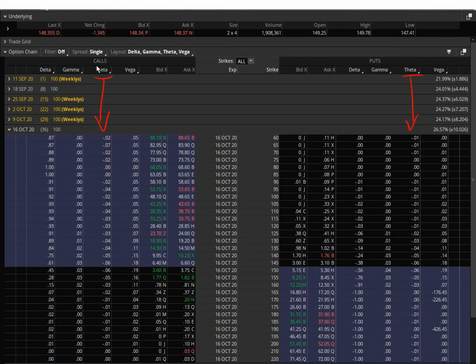So theta on the calls and the puts is always negative because it's the advancement. Every day goes by, this thief is going to take some money from you. So if we were talking about these same 150 calls over here, tomorrow we would wake up and 6 cents would be gone out of our calls and out of our puts if we had those, no matter what. If nothing else changed, the underlying didn't change a penny. Just one day goes by, okay?